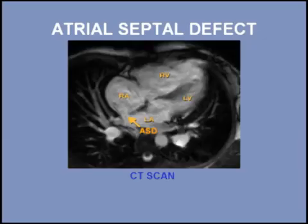Patients with a left to right shunt greater than 1.5 to 1 are at risk of developing right heart failure and should have their defect closed.